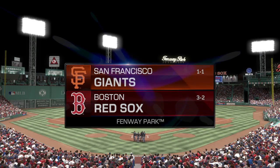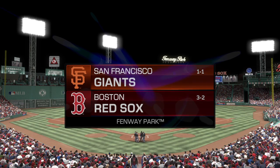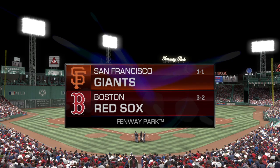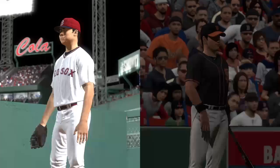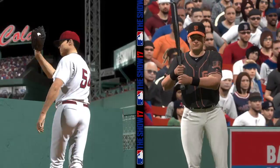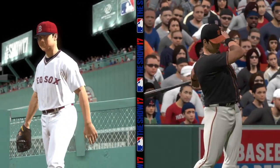From the oldest stadium in baseball, Fenway Park, MLB Network is on the air. It's the home opener of this new season between the San Francisco Giants and the Boston Red Sox. It's a battle of elite pitchers next on MLB Network.